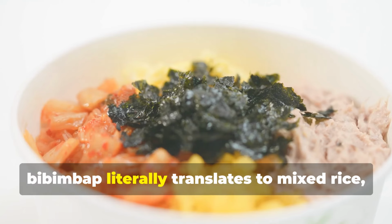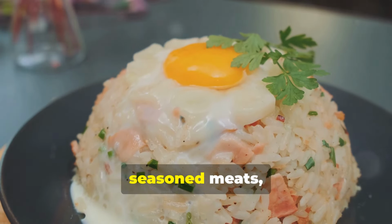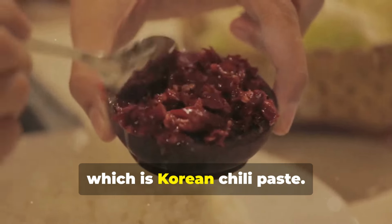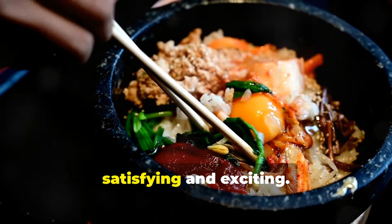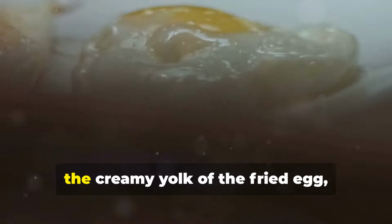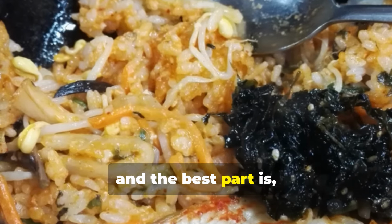Now, bibimbap literally translates to mixed rice, but it's so much more than just that. Imagine this. A bed of fluffy white rice topped with an array of colorful vegetables, seasoned meats, a perfectly fried egg, and a dollop of fiery gochujang, which is Korean chili paste. Each ingredient brings its own unique flavor and texture to the party, creating a harmonious blend that's both satisfying and exciting. You've got the freshness of the vegetables, the savory richness of the meat, the creamy yolk of the fried egg, and that spicy kick from the gochujang. It's like a culinary rainbow on your plate, and the best part is, you can customize it to your liking.